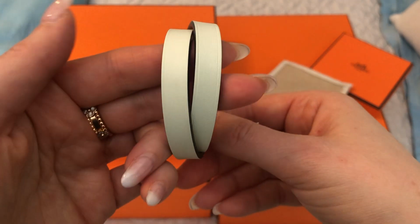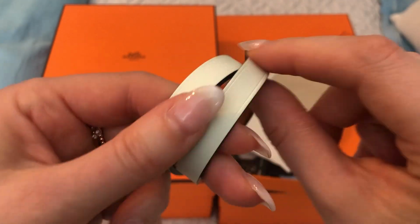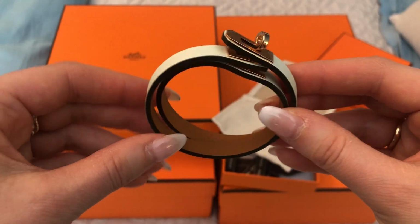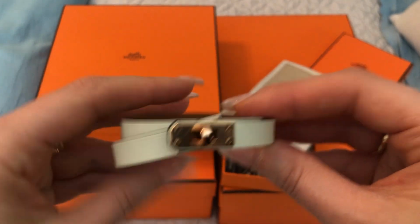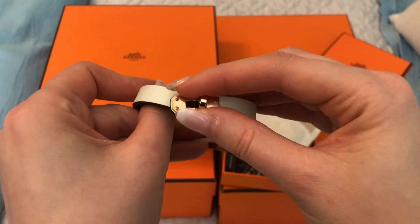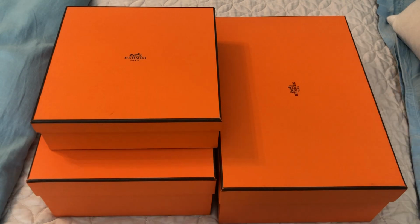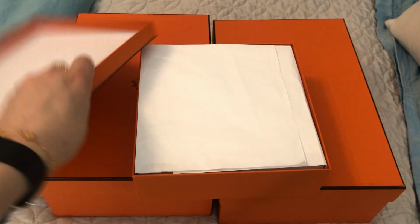And it is this Swift? I can't remember. I think it's Swift leather. And yeah, it looks really cute on. This is my first Kelly bracelet like this. I've never had one before, but I usually don't wear jewelry, I usually just wear fine jewelry, but this one looks really cute with my bag. So that is that.